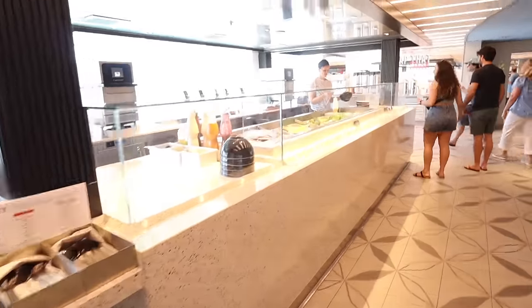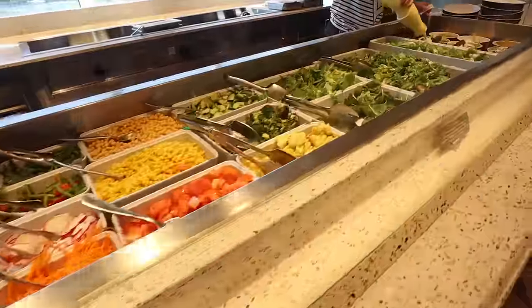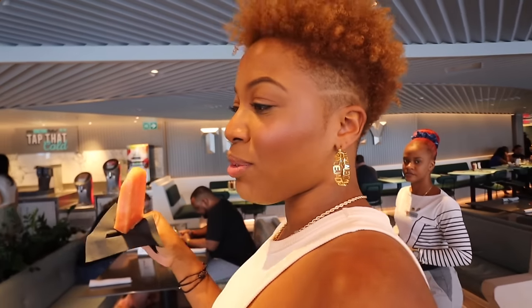You could just walk up and do a made-to-order salad right here. How was your salad? It was really good. You can mix it, you know, customize it. It was really good.